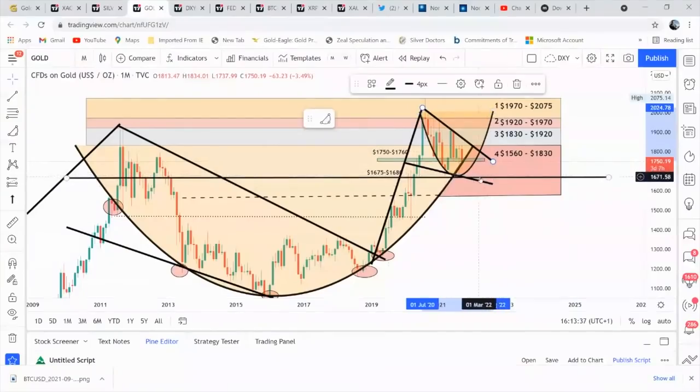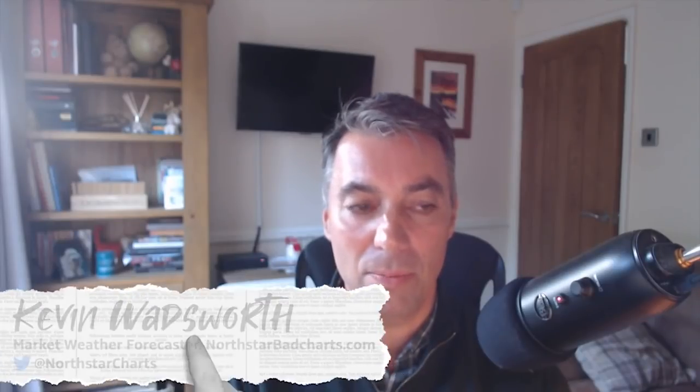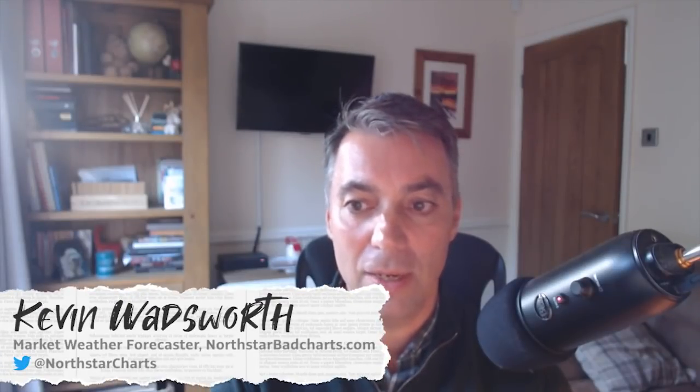I think to get down to that level and lower, and bearing in mind that we've already tested that level two or three times now, it's a significant support level. If we were to break below that 1675, 1680 area on a weekly closing basis, that would really get me worried, and certainly on a monthly closing basis. That would probably be brought about by some kind of market meltdown. I don't really see how gold can sustainably go lower than that without some kind of event taking place that probably takes many sectors down with it. Some kind of stock market drop of maybe 10, 15, 20%, something akin perhaps to what happened back here in March of 2020 or back in 2008, for example.